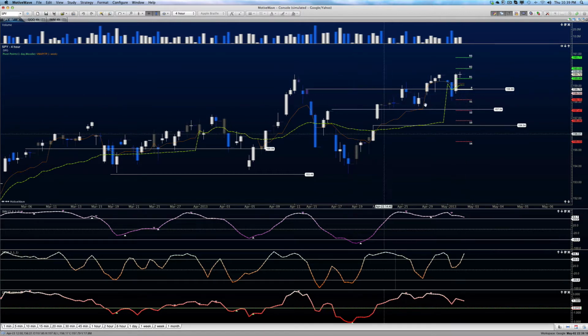All in all, we are sitting above our VWAPs. We are holding resistance level 1 for yet another day. We didn't do it yesterday, but certainly the days before that, we'd been doing that nicely.